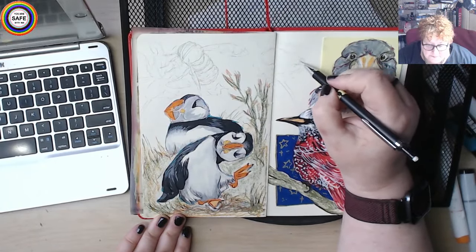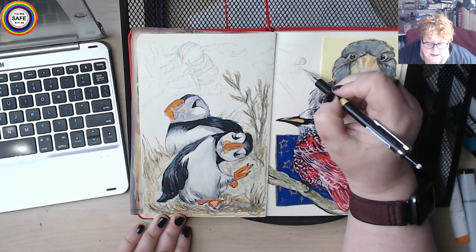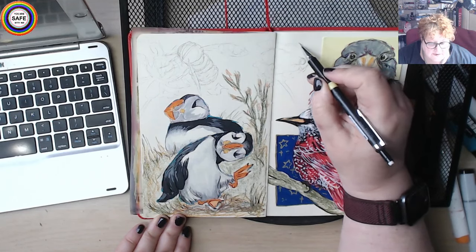Big eye. And a little funny nose with a thing on it. Yep. And then a fluffy head. And then we've got fluffy, fluffy, fluffy.